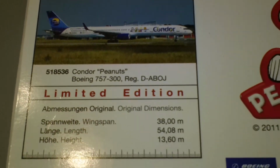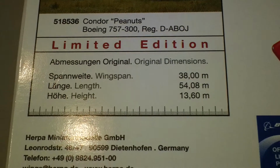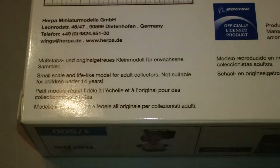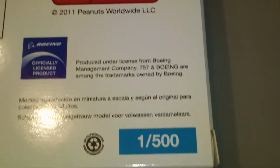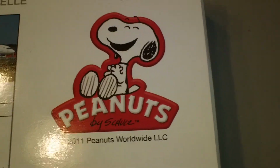Picture of the real plane, limited edition. Measurements of the real plane. And, of course, Peanuts by Schultz. Charles Schultz being the guy who created Snoopy and Charlie Brown.